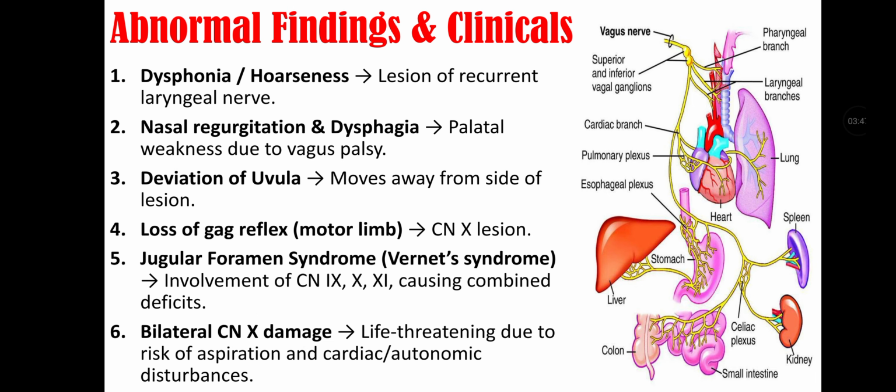Now let's talk about abnormal findings and clinical correlation. If there is dysphonia or hoarseness, that indicates lesions of recurrent laryngeal nerve, that is branch of vagus nerve. In case of nasal regurgitation and dysphagia, it represents palatal weakness due to vagus palsy. In case of deviation of uvula, it indicates that movement is away from the side of the lesion. In case of loss of gag reflex, it indicates vagus nerve lesion.